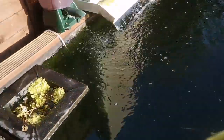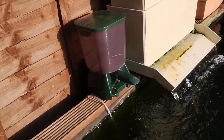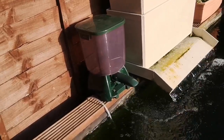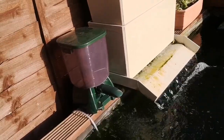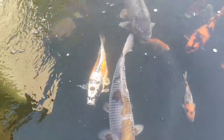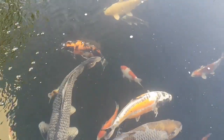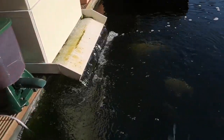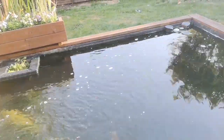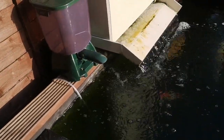And the last thing I've done is got this fish feeder set up now. I've had it for ages, but I haven't used it because we've been in lockdown and I've been able to feed the fish whenever I want. But I'm going back to work in a week or so, so I thought I'd better get it up and running. Because any floating feed seems to end up in the skimmer quite quick. I've just put sinking food in there.